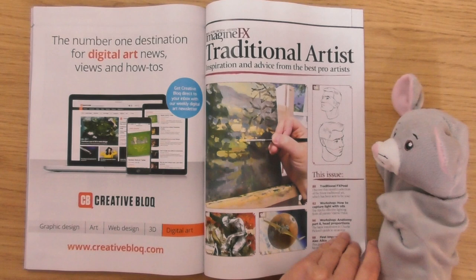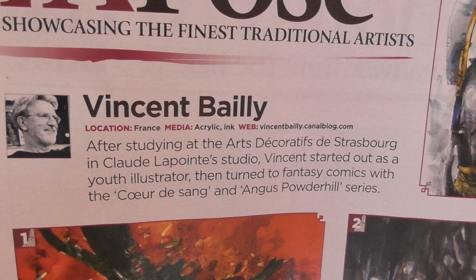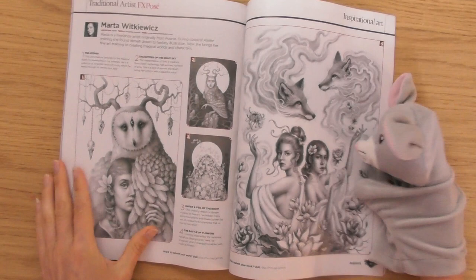Traditional artists. Oh yeah, cool. Look. Oh, these are brilliant. Oh, I love this. Vincent Bailey. Cool. I like the fit. These are beautiful, aren't they? Look. An owl with a third eye.